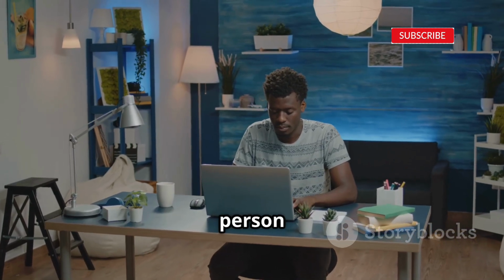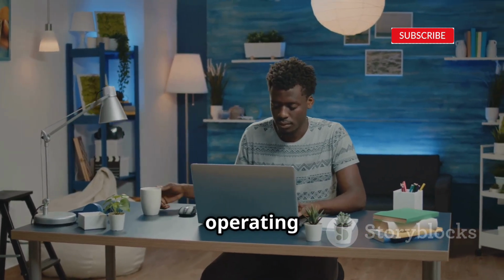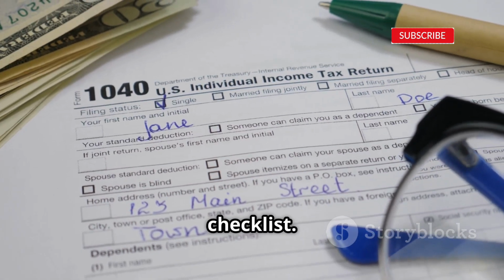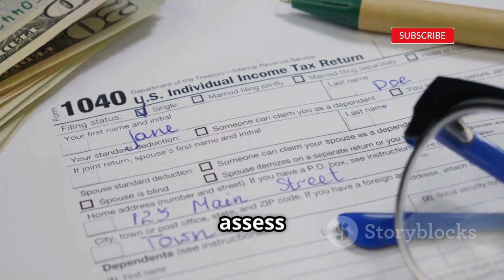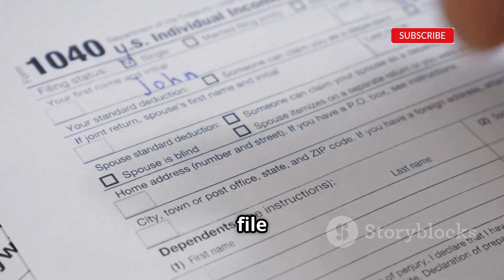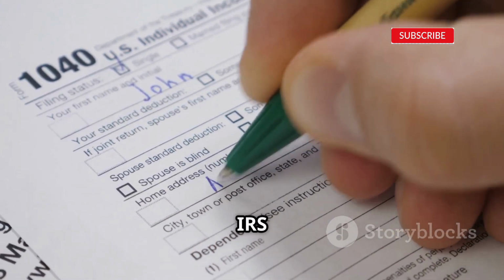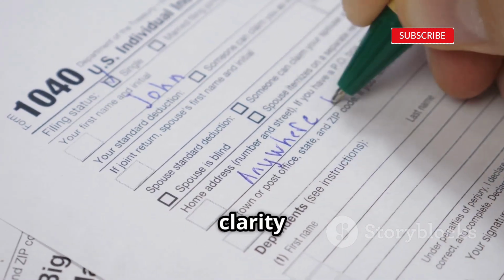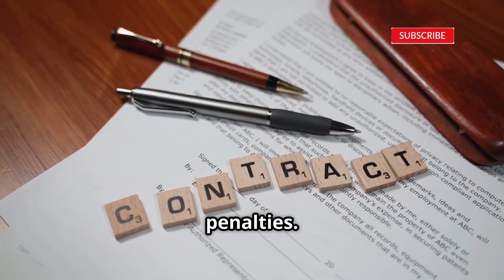So be honest, is this person truly independent? Are they operating as a separate business entity? Use the IRS guidelines as your checklist. Review the factors carefully and assess your relationship with the worker objectively. If you're unsure, file Form SS-8 with the IRS for an official determination. This is a proactive step that can provide clarity and protect you from potential penalties.